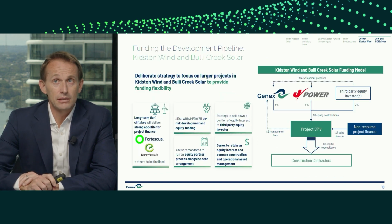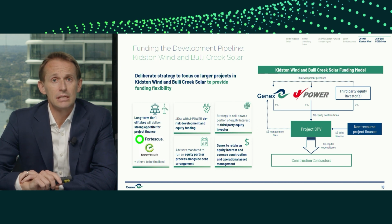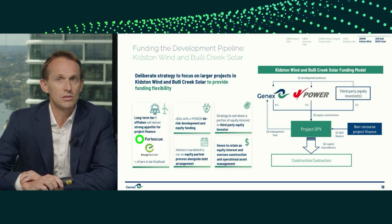With both of these projects, both the Kidston Wind and the Bully Creek Solar project, we're really taking a different approach to the funding of the equity requirement for these projects. The strategy has really been deliberate to focus on larger projects, which gives us flexibility of funding them at the project level. So that's bringing in partners at the project level to co-fund alongside GenX and our partner J-Power. To underpin that, we've been focusing on high quality, long-term contracted revenue streams with counterparties like Fortescue and Energy Australia and others that we're talking to, really at the top end of town. And that will underpin good demand from equity investors to invest alongside us in this project.